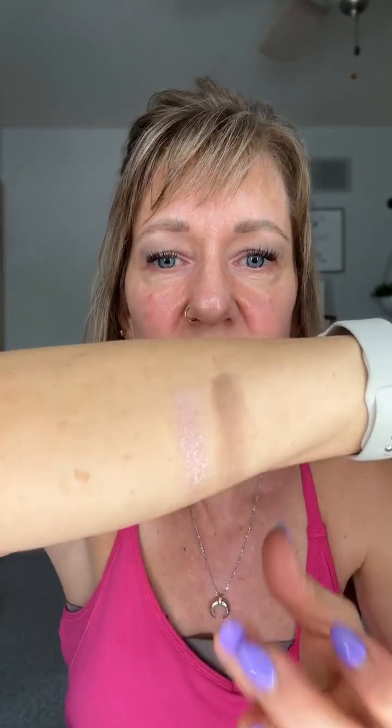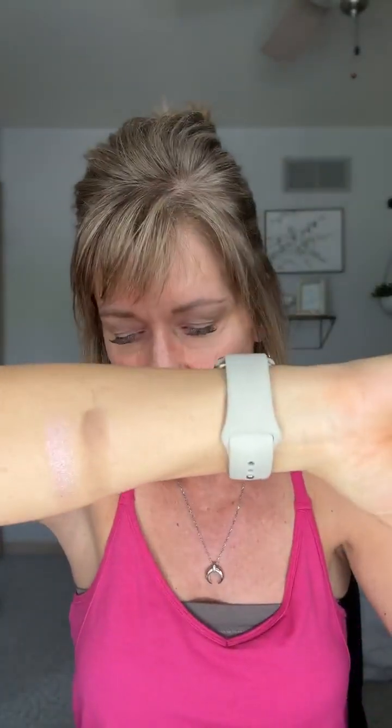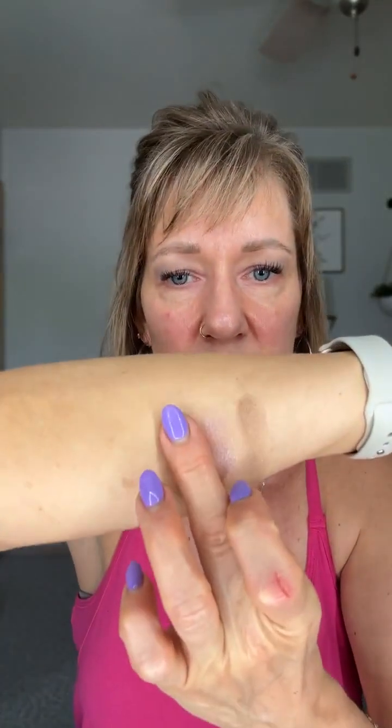There's Snowbird. There's Sis. Can you see it? There's Sis. And then I can't really get Mama on my finger because I think I have a new one somewhere. Is there? You can't really see it. And then Basic is here. So they really blend well together. Okay, so we have Basic on. So good. I'm going to take a little bit of it and stick it underneath my eye.